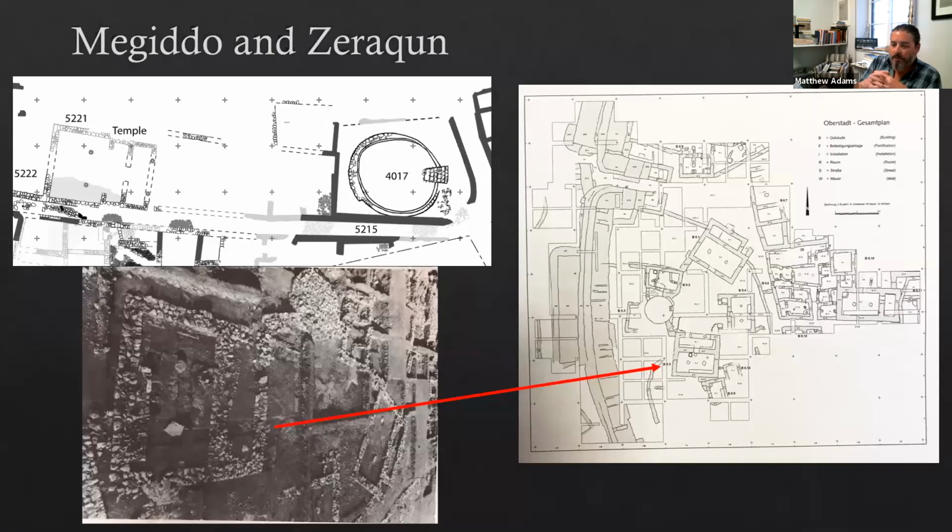Good, so the finding of this type of temple adjacent to altar 4017 brings us much more in alignment with the cultic landscape that we see at Zerakun, in which we do have another round altar type thing, in addition to 1, 2, or possibly 3 other temple structures here. And you'll note that the morphology of this building with its main cella and this porch, which is somewhat different from the porches of the later triple temple complex, including with porch columns, entrance columns, is much more in line with those at Zerakun here as well.